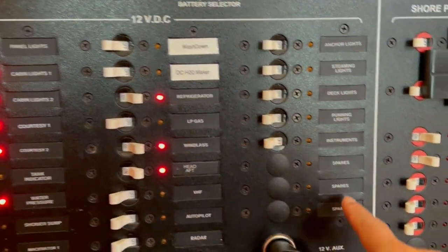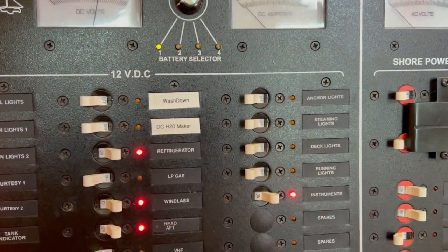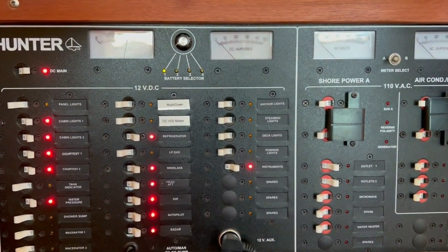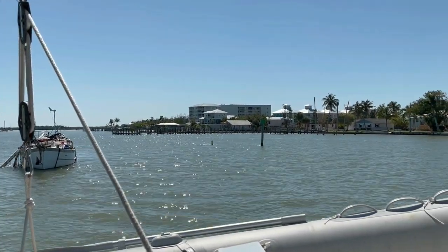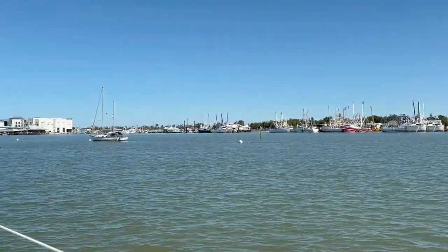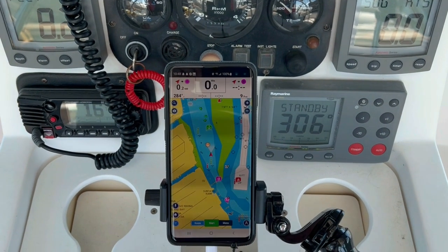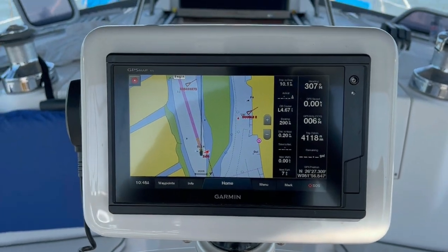Okay, we got the windlass on. We have instruments, radar, autopilot, VHF. Yeah, and that's why it says auto. We have our navigation route set in the phone and on the plotter.